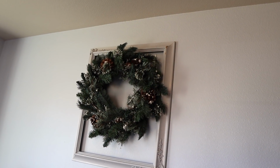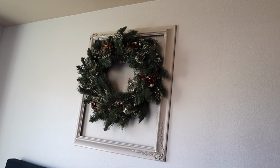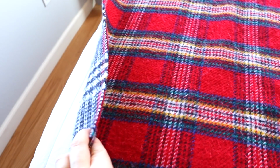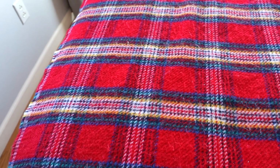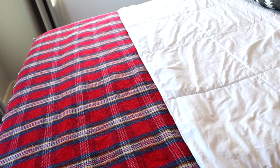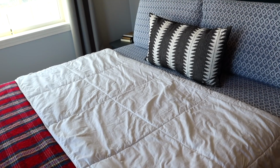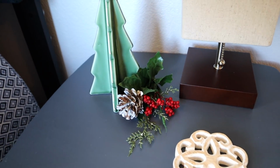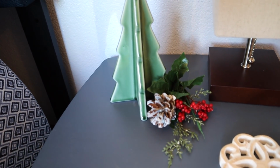My bedroom was sort of a new place for me to decorate this year. I hung my faux wreath above my bed and switched out from that yellow one I had before. The base of my bed, I have a blanket scarf, and normally I have it on the blue side, but I flipped it over to the red side, and it's so cozy and comfy and warm. On my nightstand, I got this ceramic tree for my birthday. It's from Target, and then I just have another little pick.